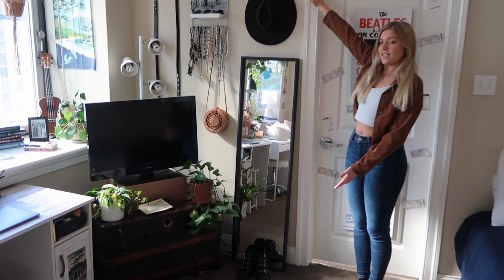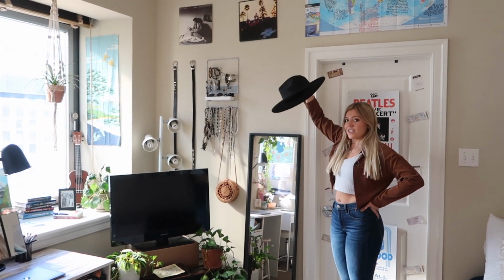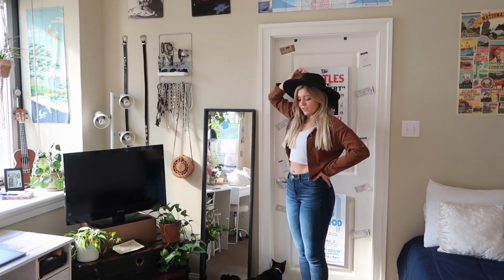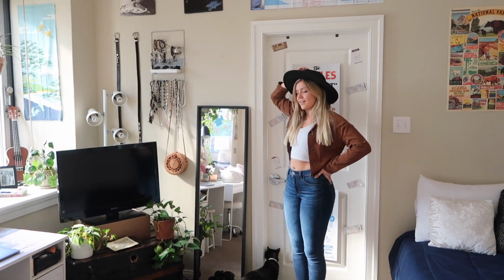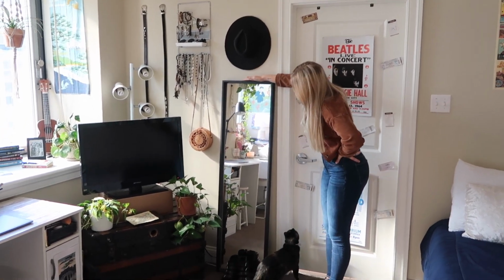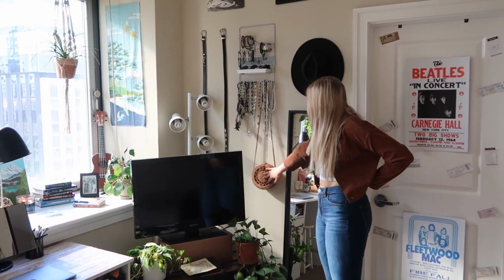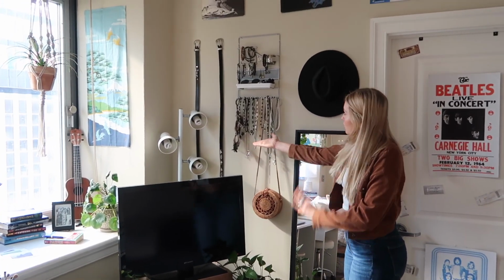Over here is kind of like my fashion corner. Here is my Nashville hat. I did go to Nashville recently and I purchased a hat. And everybody loves the hat. And then I have this mirror that I got from IKEA. Here is a bag that I got in Vietnam. And then all of my jewelry.